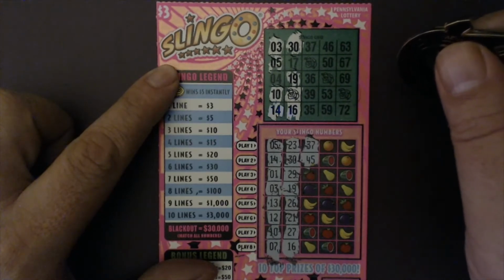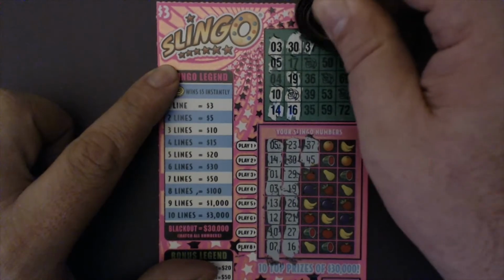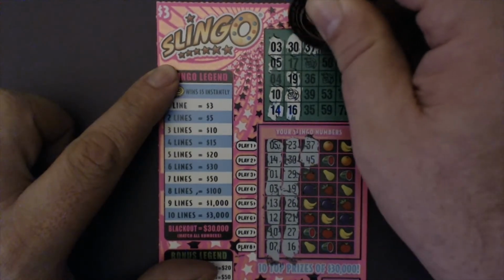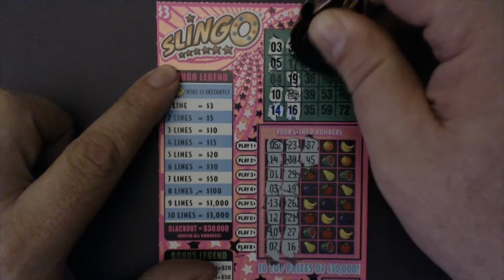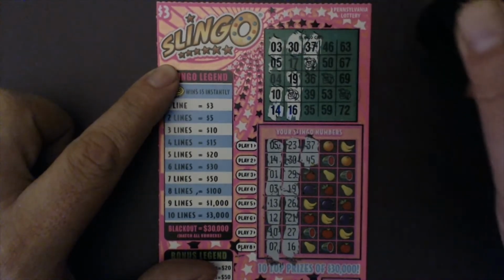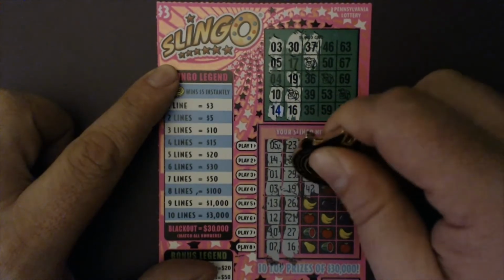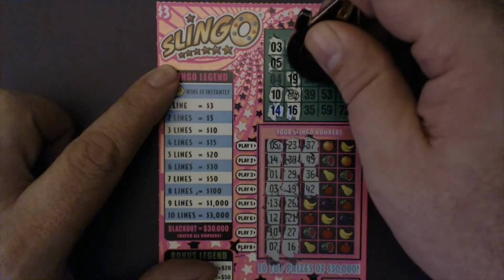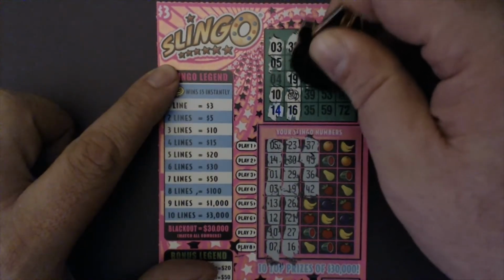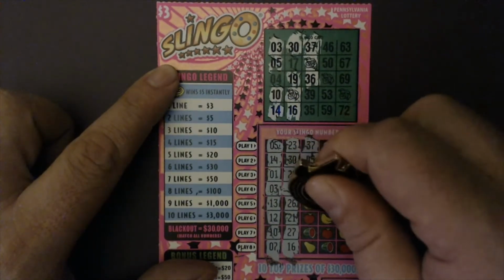For a 37 and a 45. We got 37. No 45. 42 and 36. We do have the 36. So the last numbers we're looking for are 39 and 35.